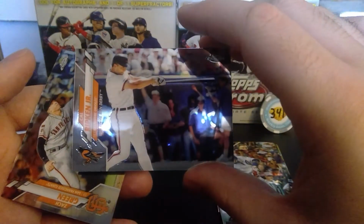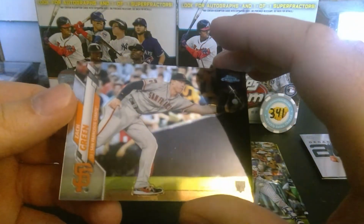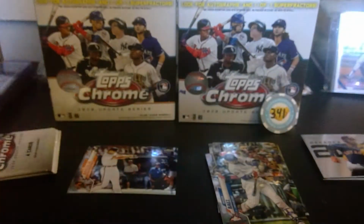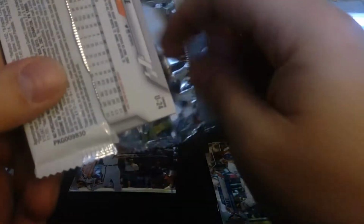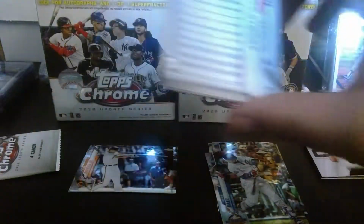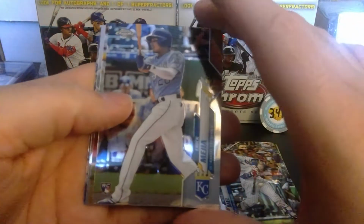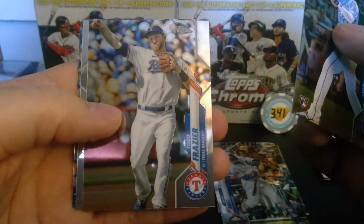Cal Ripken Jr. Beautiful. And Zach Green rookie card. Two packs left. I'm already impressed by this box. And especially because this was retail. Purchased online, but extremely early in the morning. Got lucky. Eric Mejia.